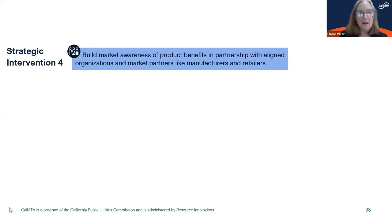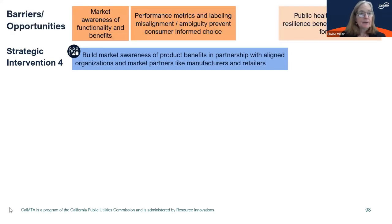But this would be a more robust intervention over time as we get more product and have a better understanding of what messaging and information we really need to get to consumers, like how to use this product in relation to their other products. When is this the right product for them? Things like that need to happen. So this will work to build awareness on the benefits and functionality, and also working on this barrier around metrics and labeling. That is an important one.